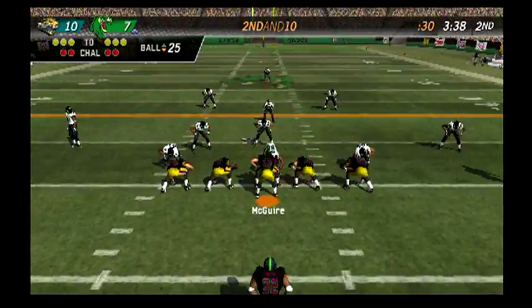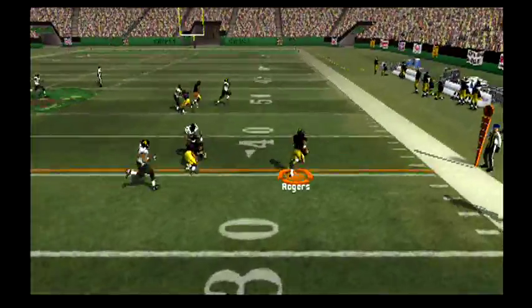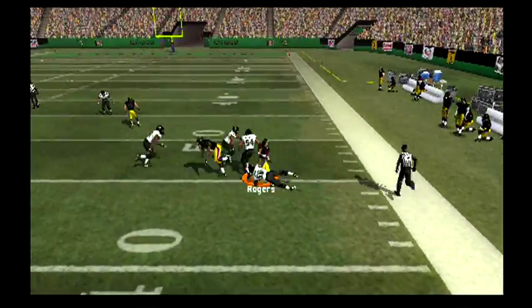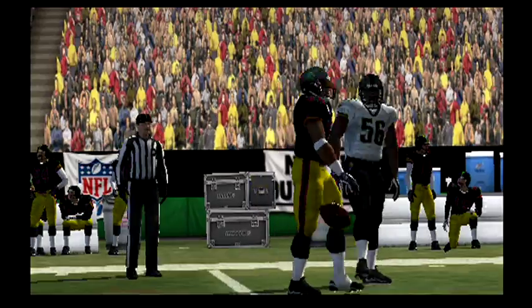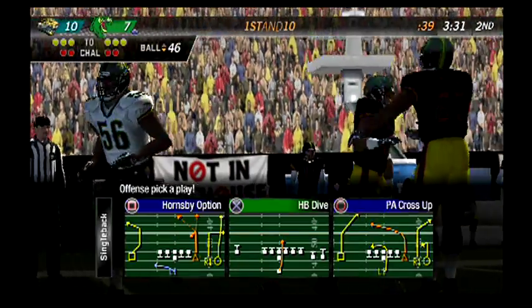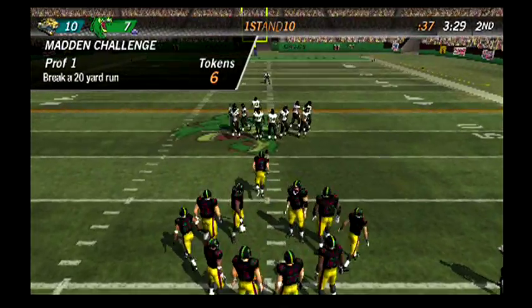The Jaguars come out in a nickel pack. Tucks it away. Back breaking free. The 40. Number 56 comes up to make the play at the 46-yard line. Rodgers has shown why he's such a threat on the ground and gets closer to 100 yards rushing.